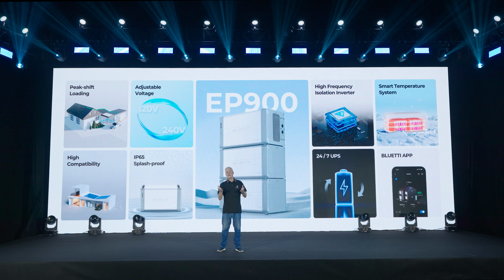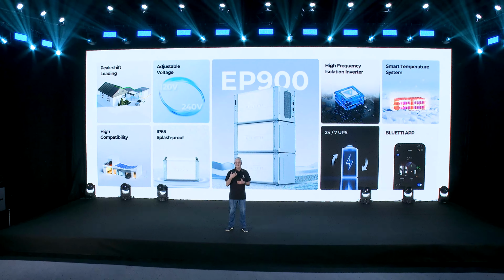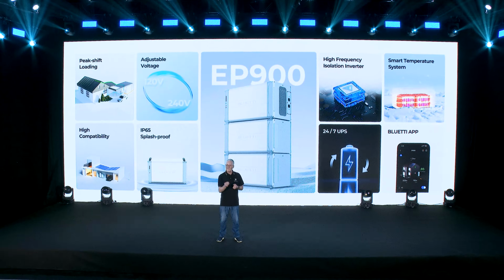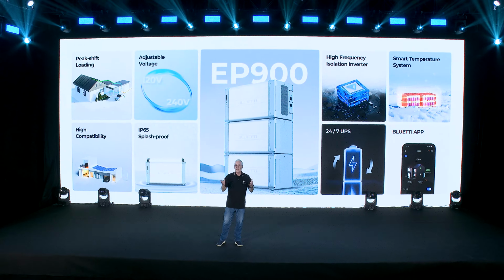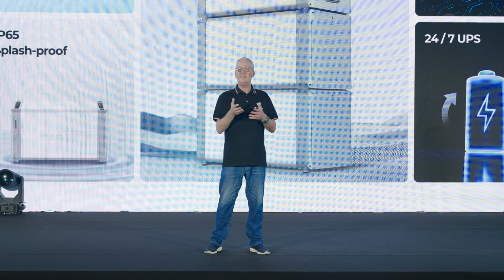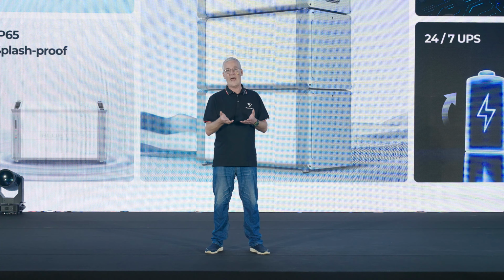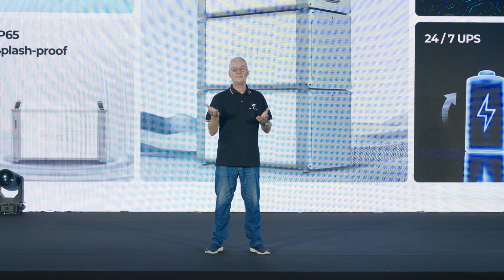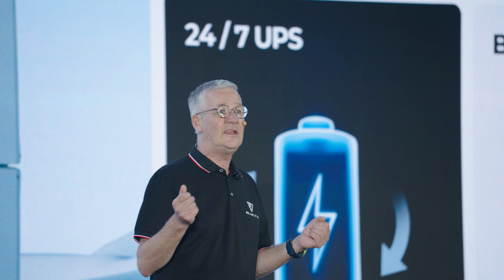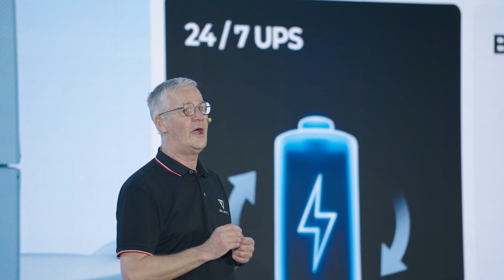With the EP900 energy storage system, you'll have peace of mind knowing that your home's energy supply is safe and secure. The system is designed to provide maximum efficiency and flexibility, making it an excellent choice for your energy needs. Plus, it's easy to monitor with the BLUETTI app, so you can keep an eye on your electricity consumption, solar generation, and battery levels at any time from anywhere.